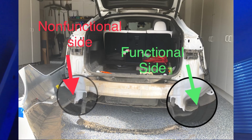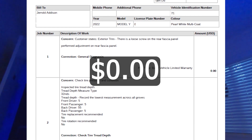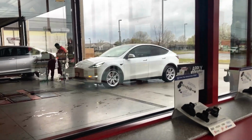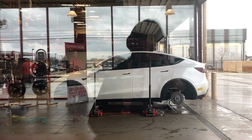I also had a loose screw in the back of my rear fascia panel from installing a hitch receiver. They came out and repaired that for free. They just tightened down the screw that came loose. This car is perfect for anybody who doesn't want to worry about maintaining their car. There are so few things to service, you really only have to worry about maintaining your windshield washer fluid and rotating your tires a couple of times a year. In fact, Discount Tire offers free tire rotations, whereas Tesla charges about $60.